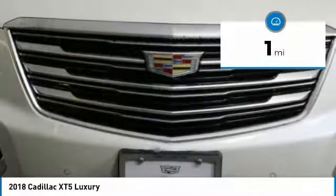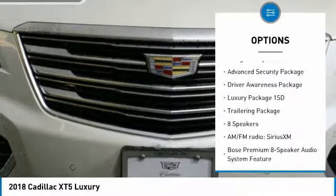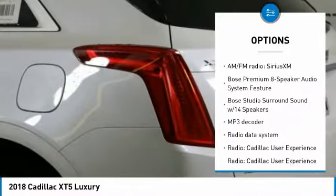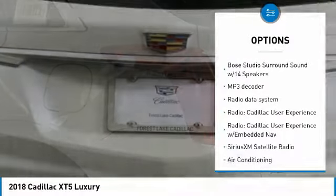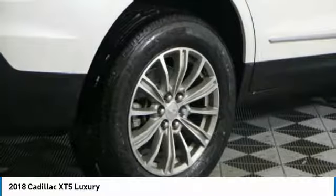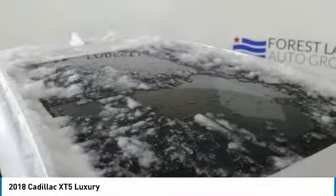Here are some of this vehicle's great options: power passenger seat, traction control, navigation system, leather-wrapped steering wheel, dual airbags, air conditioning, power steering, four-wheel disc brakes, four-wheel independent suspension, universal garage door opener.